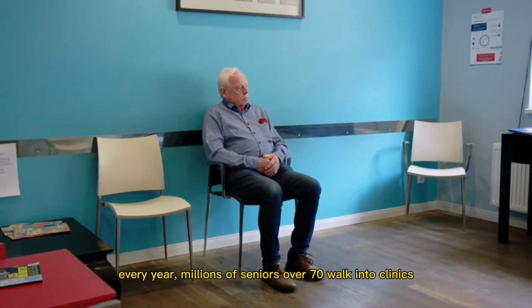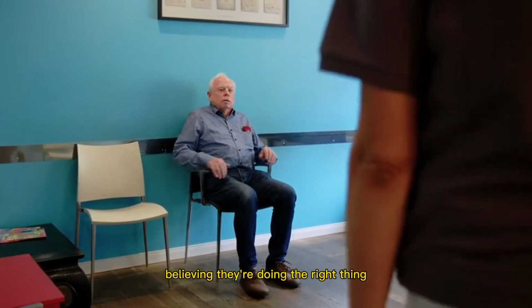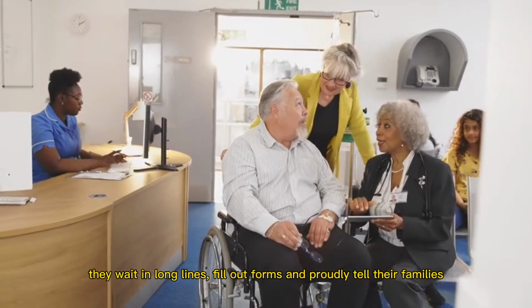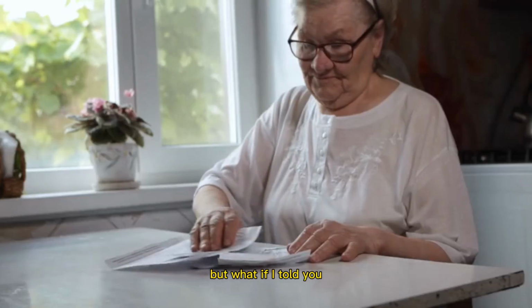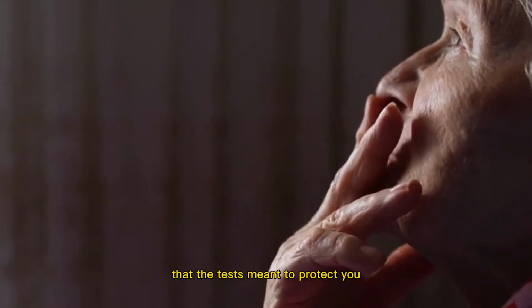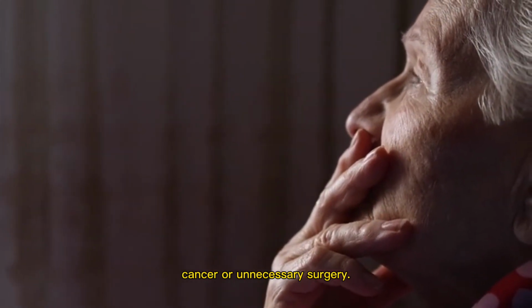Every year, millions of seniors over 70 walk into clinics believing they're doing the right thing, getting their routine health checkups. They wait in long lines, fill out forms, and proudly tell their families, "I'm keeping up with my health." But what if I told you that some of these very checkups could quietly harm you? That the tests meant to protect you could actually increase your risk of stroke, cancer, or unnecessary surgery?